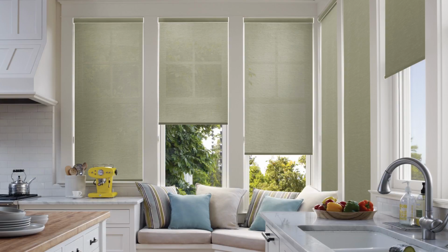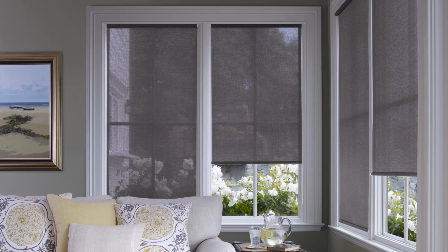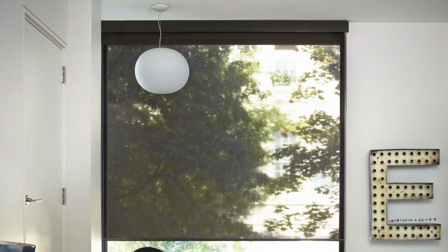At Custom Brands Group, we provide an extensive, high-quality roller shade product line. With a broad range of available fabrics, styles, and options, there's an ideal roller shade for every room. We're proud to show you our fabrication facility so you can see how these quality roller shades are manufactured.